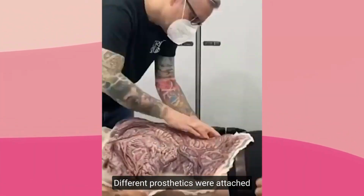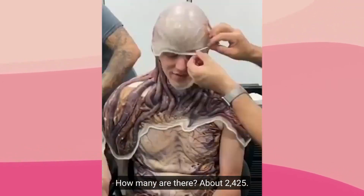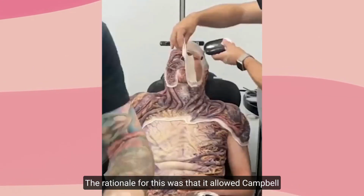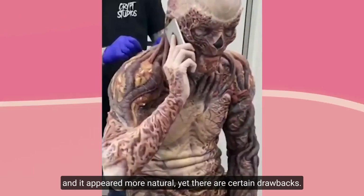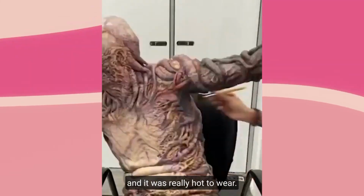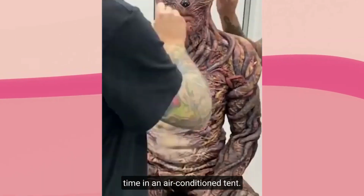Different prosthetics were attached directly to Campbell's flesh. How many are there? About 2,425. The rationale for this was that it allowed Campbell to move more freely than a rubber suit would, and it appeared more natural. Yet, there are certain drawbacks. Everything took around 7 hours to apply, and it was really hot to wear. In between takes, Campbell would spend time in an air-conditioned tent.